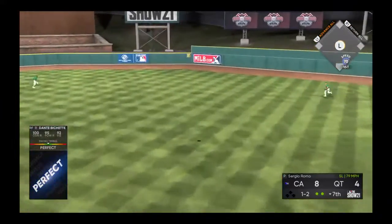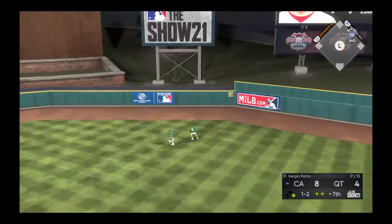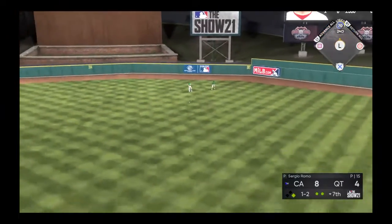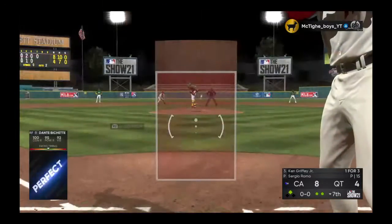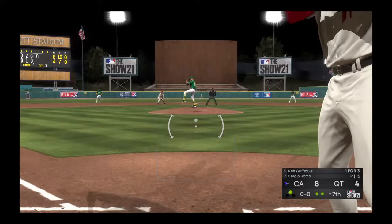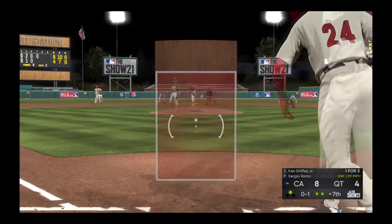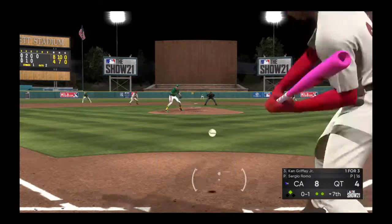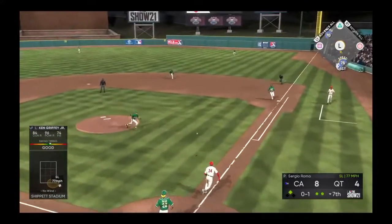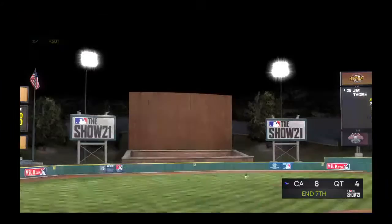A swing and a drive sent out toward the gap. But that'll be off the wall in right center. And he'll coast into second here with a 2-out double. Stepping in now, Ken Griffey Jr. as he pops the first pitch foul behind the plate. He's working on a 1 for 3 thus far. Softly hit toward the hole. And nothing will come of the 2-out double.